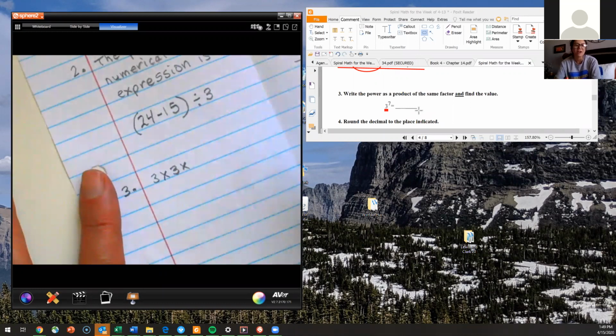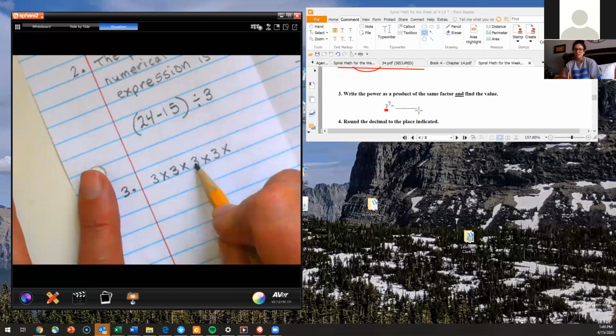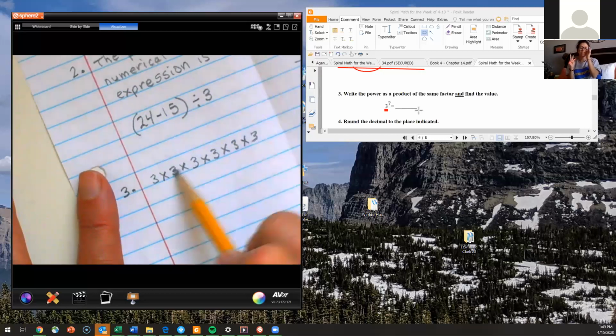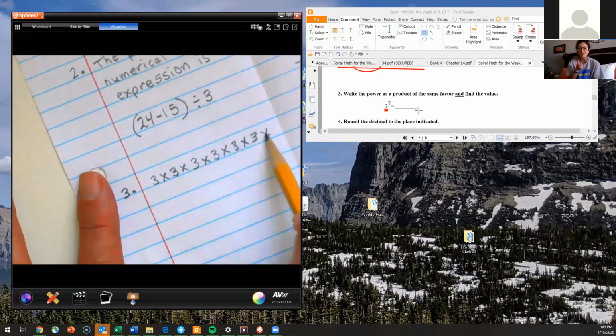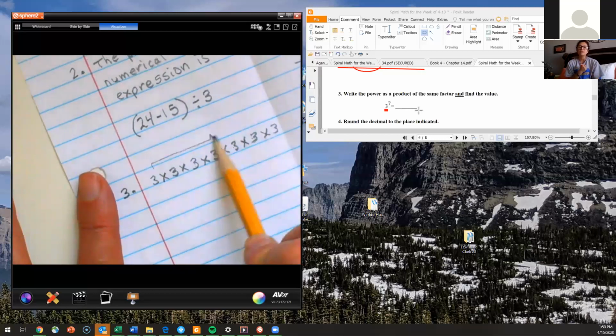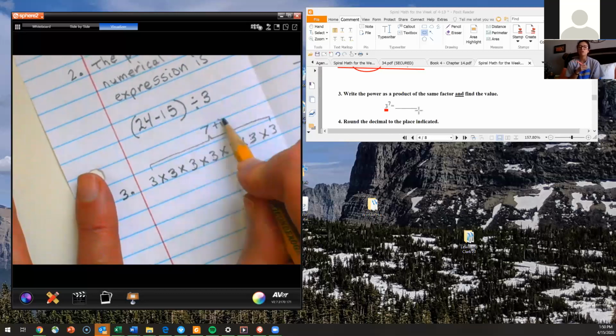Okay, cool. So boys and girls, keep in mind this isn't 3 times 7. This is going to be 3 times 3 times 3 times 3 times 3 times 3 times 3, 7 times. So you're going to want to do what Mr. Yates is doing and make sure you're counting those 3s. Make sure there's 7 of them. And then they wanted you guys to multiply these all together to give you your product.